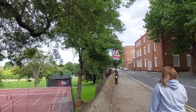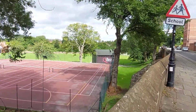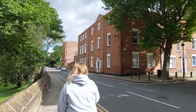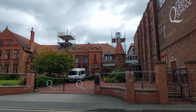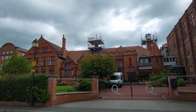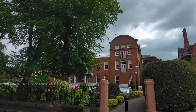And just off to the left here is a fairly famous school in Chester. It's an all-girls school, the Queen's School. And the actual school is just on the right here, and it literally looks like something out of Harry Potter. I shall show you shortly. There's the entrance to the Queen's School, or one of the entrances. Really gorgeous building, that one. And this building here is the old hospital, which I believe is now flats.